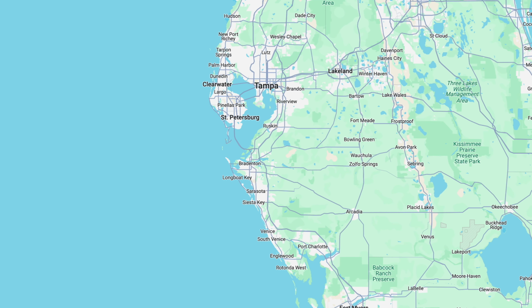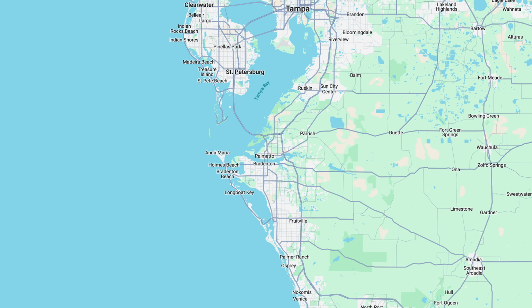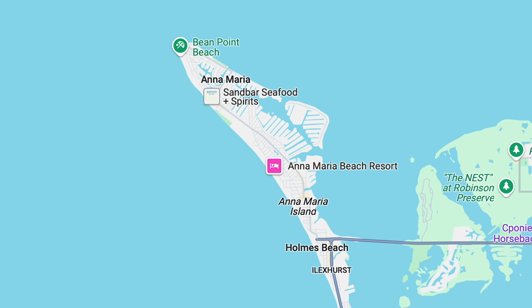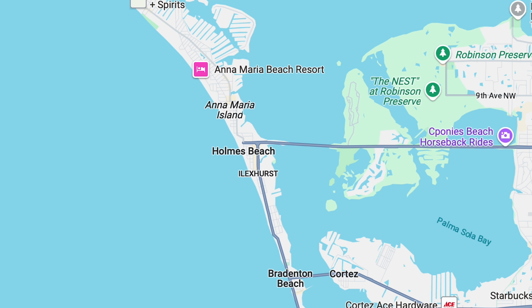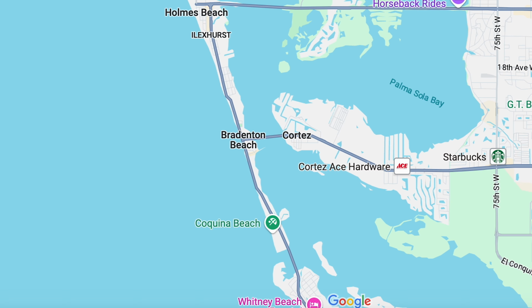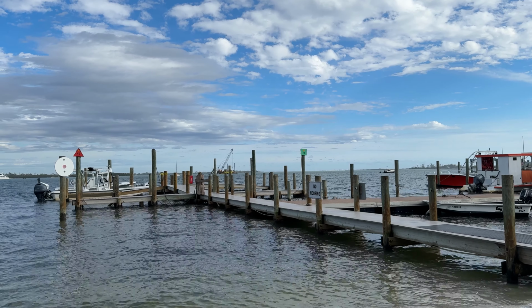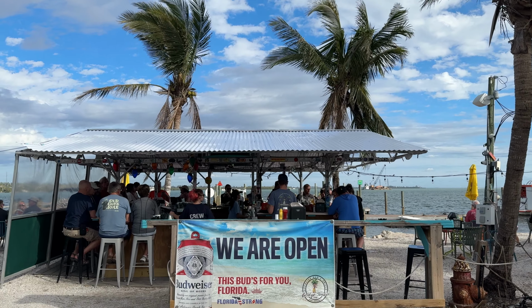Anna Maria is a roughly 7-mile long island which sits on the southern inlet between Tampa Bay and the Gulf. The island consists of 3 cities, Anna Maria to the north, Holmes Beach in the middle, and Bradenton Beach to the south. We arrived in town on a Sunday afternoon, and our vacation home wasn't quite ready when we arrived.